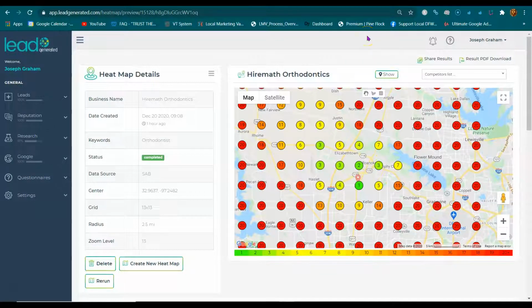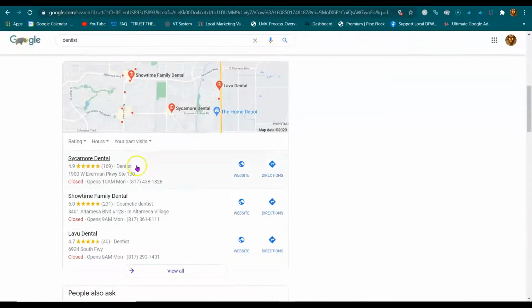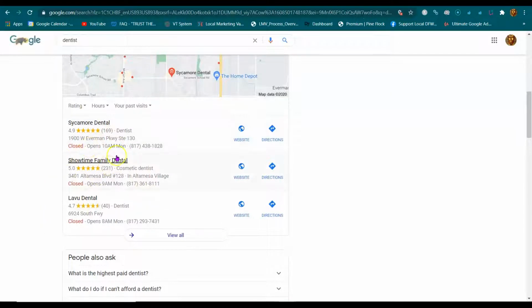Now, what most people don't understand is that the first top three map results get the most clicks, or 80% of the traffic, right? It also depends on who has the best reviews, because 74% of people are going to check at least 5 reviews before doing business with them. So we know that the money is in these map listings, which is why we developed this tool.